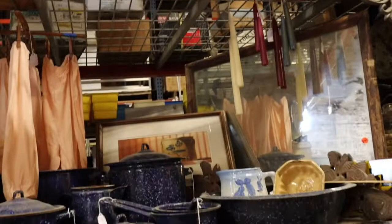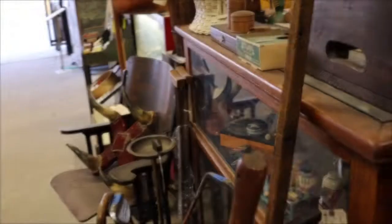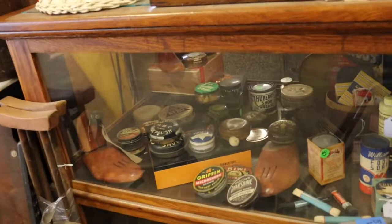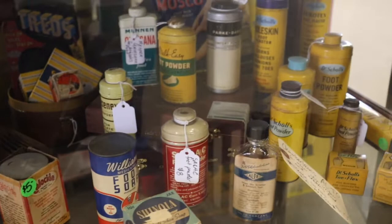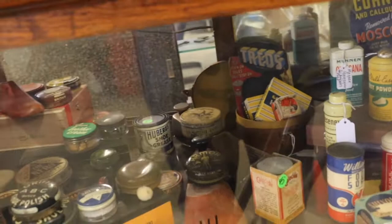Lots of great things here at Eco Relics. This is their little shoe display. And I got the ABC shoe polish last time I was here. But look at this. Just incredible. All kinds of foot powders and shoe polishes, and they even have a bunch of these shoe store molds, shoe lasts, that kind of thing.